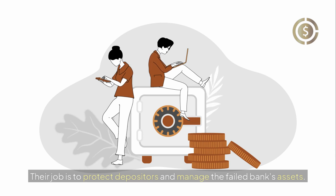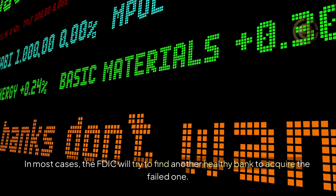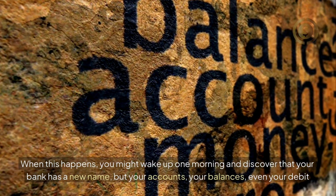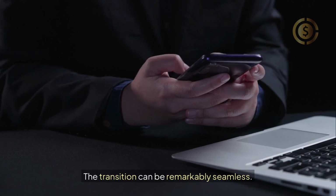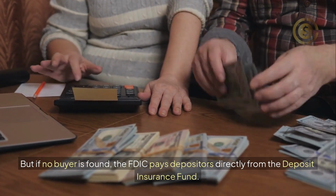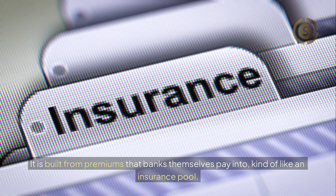Their job is to protect depositors and manage the failed bank's assets. In most cases, the FDIC will try to find another healthy bank to acquire the failed one. When this happens, you might wake up one morning and discover that your bank has a new name, but your accounts, your balances, even your debit card often continue working. The transition can be remarkably seamless. But if no buyer is found, the FDIC pays depositors directly from the Deposit Insurance Fund. This fund is not taxpayer money. It is built from premiums that banks themselves pay into, kind of like an insurance pool.